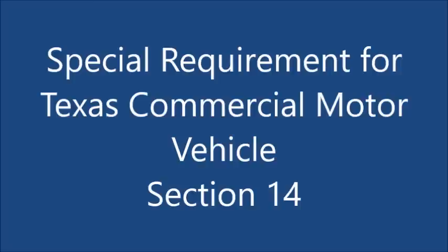4. Vehicles transporting hazardous material. The department has adopted the U.S. Department of Transportation Hazardous Materials Regulations. Copies of these regulations may be obtained from the U.S. Government Printing Office, Washington, D.C.